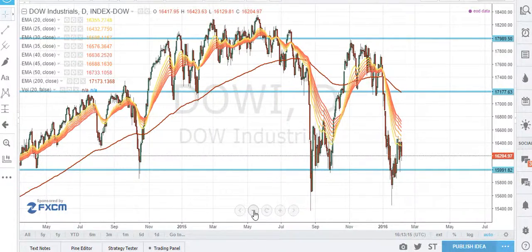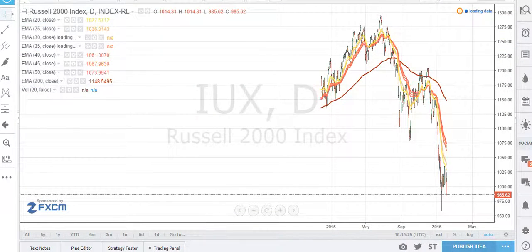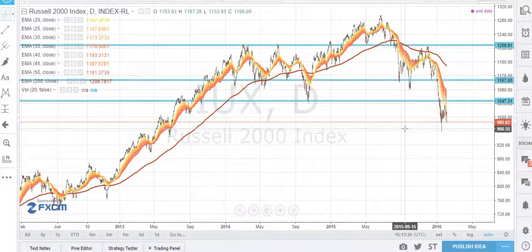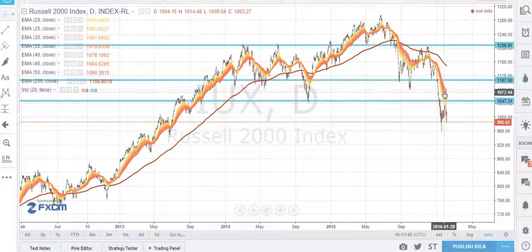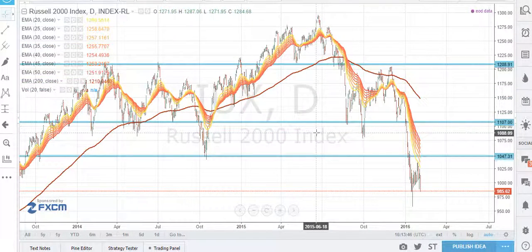Hopefully we hold. Obviously, I'd rather be in a bull market than a short-term bear market, but we trade both sides of the market. So with that, we can take a look at the Russell, and you're going to see a similar story here, in the sense that we really have no support. We broke through this 1050 level, I think, two weeks ago. We came all the way back down to, I think the low here was 959, and we're trading below all of the exponential moving averages. So this is definitely a bearish story for what we typically trade, which is small cap stocks.